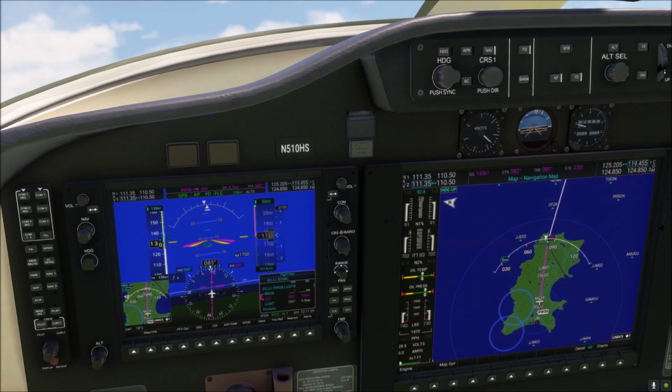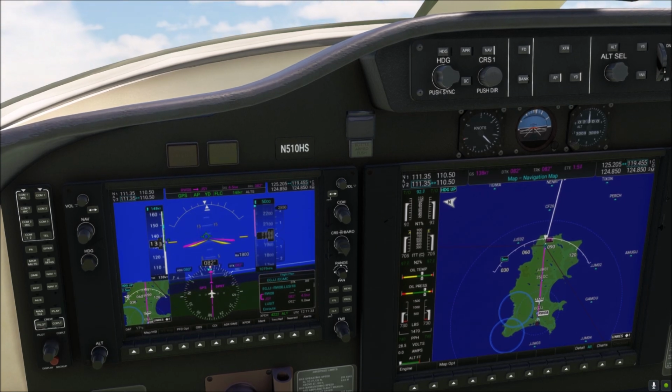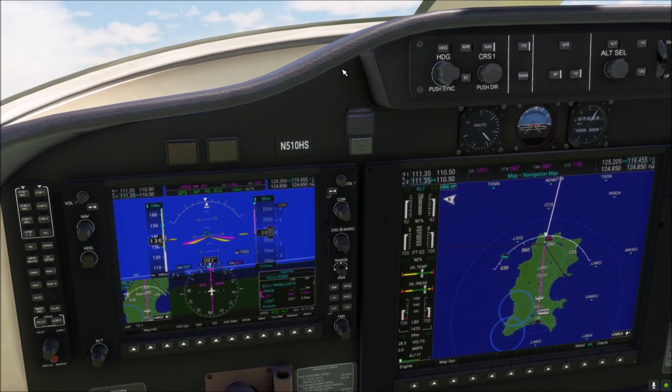And we're going to go up to 150 for the climb. See how high we can get. Jersey Control, Gulf Air Bravo Sierra, good day, 1,800 feet.